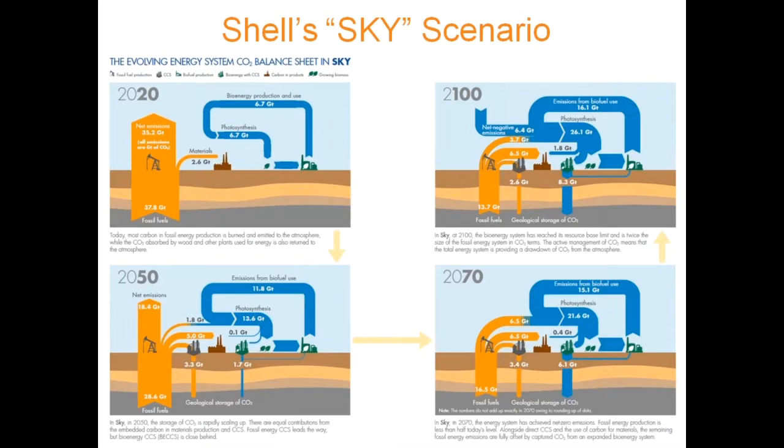And I mention that because I just want to link what's on tonight with a scenario that came out, I think it was last week or the week before, just very recent, from Shell. Shell have been looking at various scenarios since 2013, so before COP21, on how we could get to a net zero emission energy system by the end of the century. And they produced these scenarios. One was called Mountain and one was called Ocean.